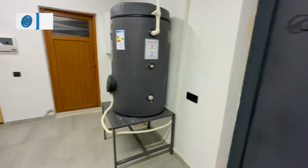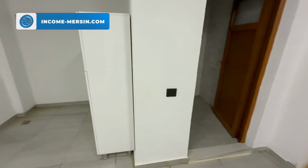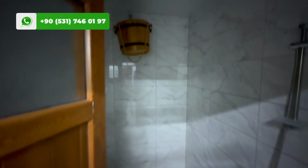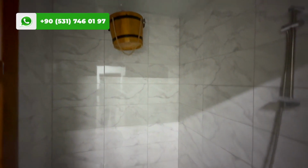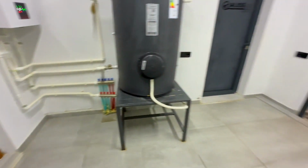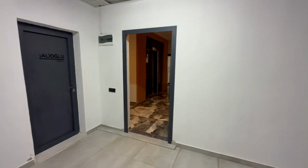Here we have a traditional hammam, showers, an excellent steam room, a bucket for dousing and a shower to use after the steam. And as they say, enjoy your steam.